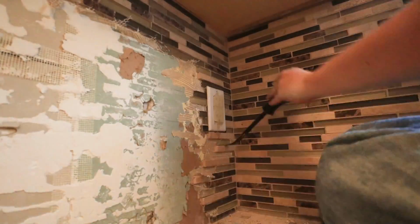Okay, you guys, now we're on day 4 of removing the old backsplash. This is taking a long time, and I'm at a point where I just want to move on to the next step so badly, but I feel like I have officially nailed down the process on the best way to go back and forth between the tools to do it effectively.